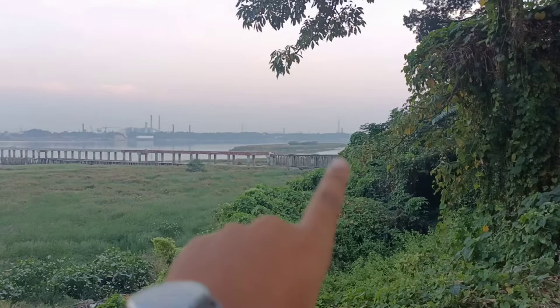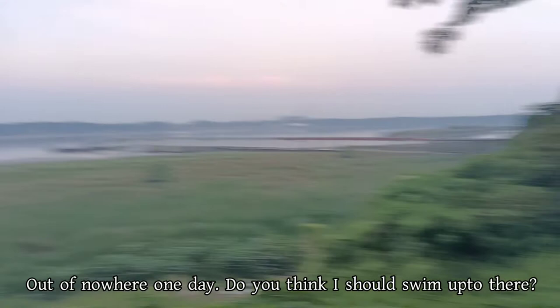There is a little island there. It wasn't always there. It just came out of nowhere one day. Do you think I should swim up to there? No. Why?